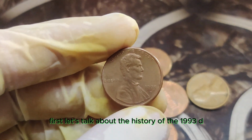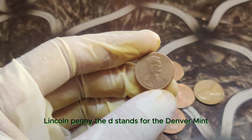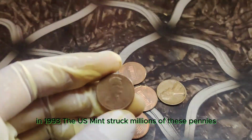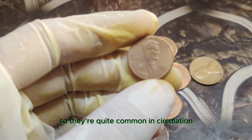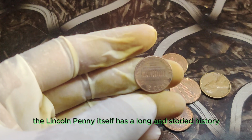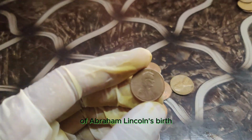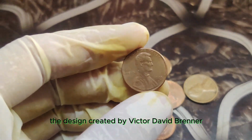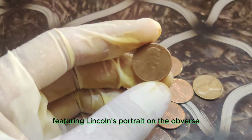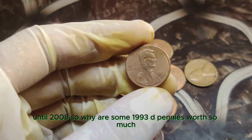First, let's talk about the history of the 1993 Lincoln penny. The D stands for the Denver Mint, where these pennies were produced. In 1993, the U.S. Mint struck millions of these pennies, so they're quite common in circulation. The Lincoln penny itself has a long and storied history, first introduced in 1909 to commemorate the 100th anniversary of Abraham Lincoln's birth. The design, created by Victor David Brenner, has remained largely unchanged, featuring Lincoln's portrait on the obverse and the Lincoln Memorial on the reverse until 2008.